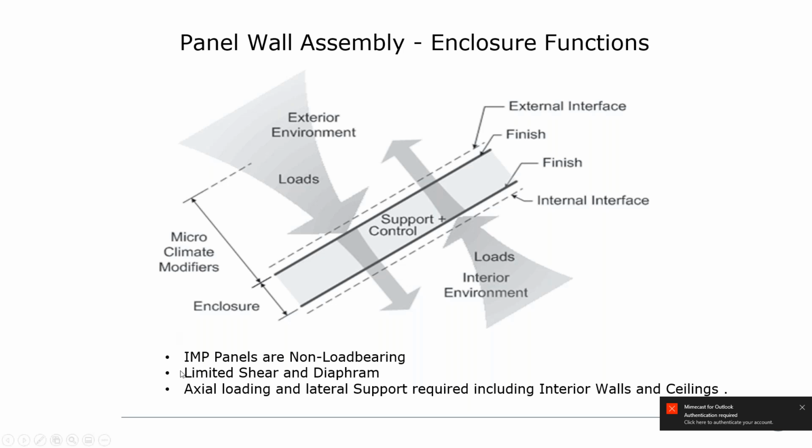From a cold storage perspective, the panels have to have support, and that's included in, let's say, an interior box in a building. You need to provide lateral support to structure. So when designing the IMP box inside the building, it has to be tied to structure, and it has to address the axial and the lateral support in the ceiling.